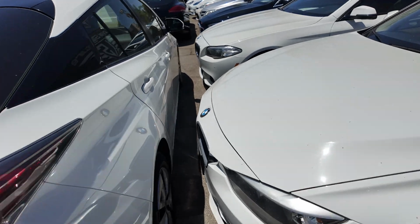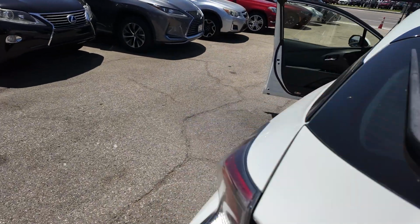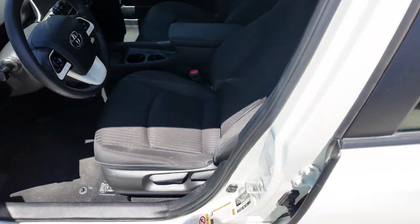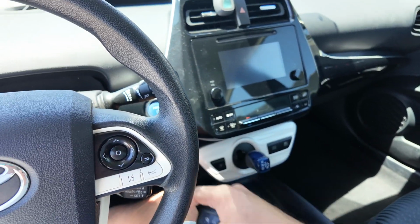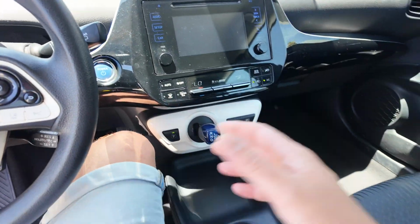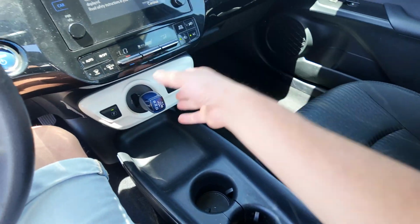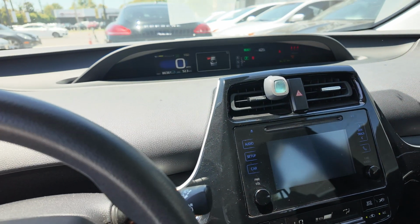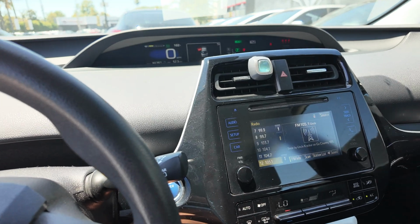Beautiful Prius. I mean, like I'm always saying, it's the number one demanded car in Los Angeles. Why? Because gas is $5 a gallon, and this car is going to save you tons of money if you drive a Prius, not a V8 or V6, right? But what are we going to get? We're going to get cloth seats and a backup camera. That's for sure. 86,000 miles and good MPG, about 45, right?